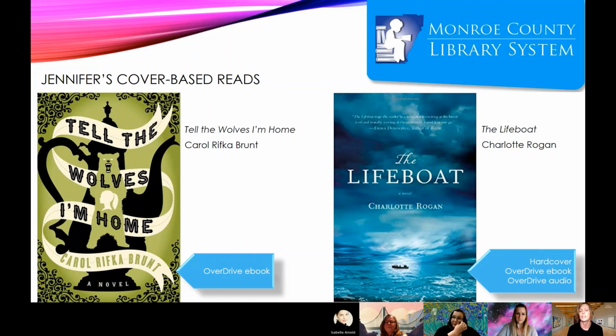I've always believed that if I lived by the ocean, I would actually be a better person because it's so calming. And it lets you know that you are a small speck in the world, and here's this vast ocean. So that drew me in, and then the title is The Lifeboat.